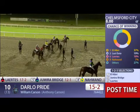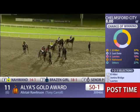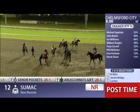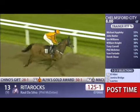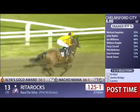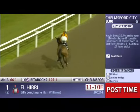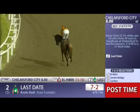I suppose his nearest rival, Last Dates, has got form in the book but hasn't won for over 2 years. Darlow Pride would be of interest, 0 from 12, but the last 2 runs have been his best, and staying on over 5 for Anthony Carson, with Willie Carson in the saddle. But he's drawn stall 13, so there's quite a few negatives about a lot of the others, but it really is El Hibri's race to win or lose from the starter stalls, the way I see it.